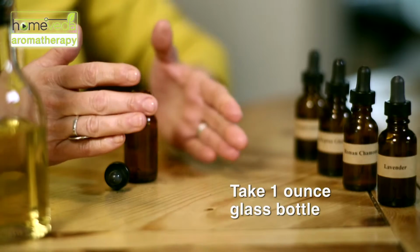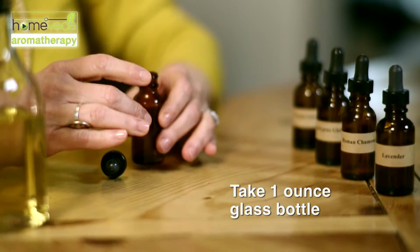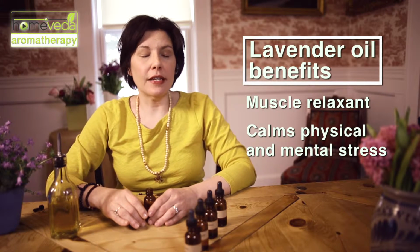For this, you'll need a 1 ounce amber, blue or green glass bottle. I have the amber one here. Take 3 drops of lavender oil in the bottle. Lavender is very good for headaches caused due to stress or neck tension.